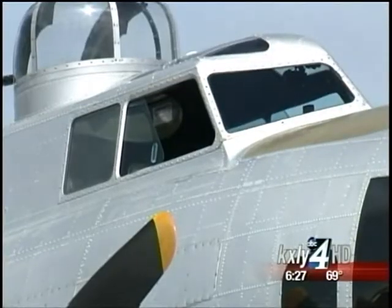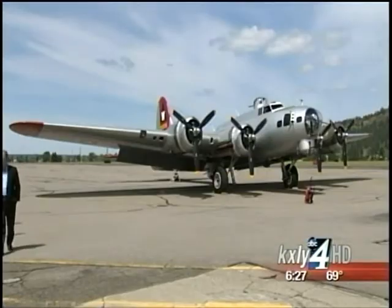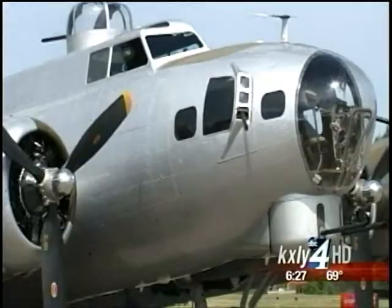The B-17 dropped more bombs than any other U.S. aircraft during World War II. With its 13 50 caliber guns, she could defend herself and was known to withstand extensive battle damage. The B-17 was a real workhorse during World War II.